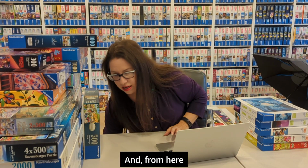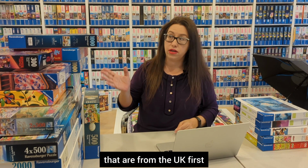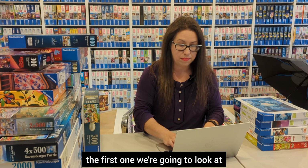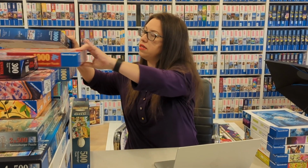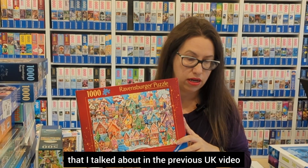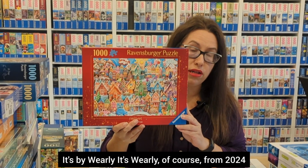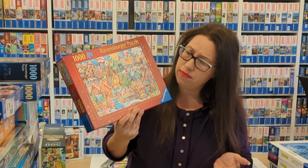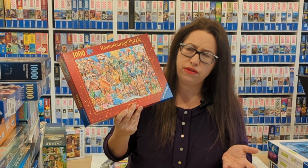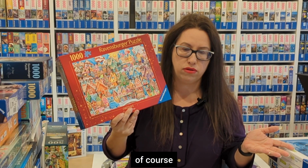And from here, we're actually going to jump to look at the puzzles that are from the UK first. The first one we're going to look at is one Christmas puzzle that I talked about in the previous UK video, and this one is called Christmas Cookie Village. It's by Whirly Twirly, of course from 2024. I'm not going to mention that most of them are from 2024, but almost everything I'm going to show you today would be 2024, of course.